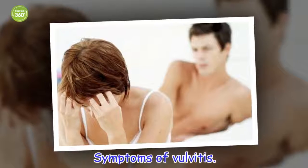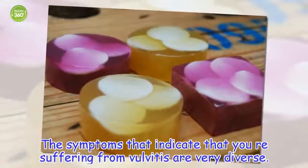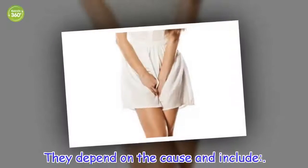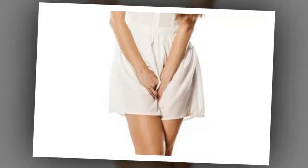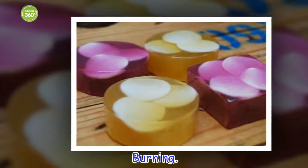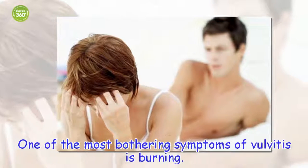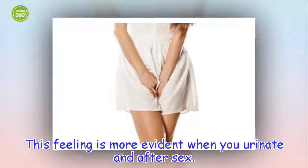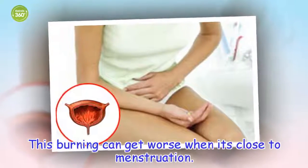Symptoms of vulvitis. The symptoms that indicate that you are suffering from vulvitis are very diverse. They depend on their cause and include burning. One of the most bothering symptoms of vulvitis is burning. This feeling is more evident when you urinate and after sex. This burning can get worse when it's close to menstruation.